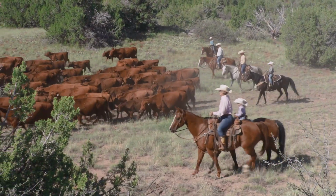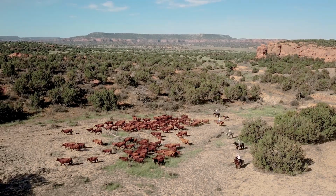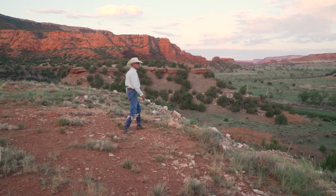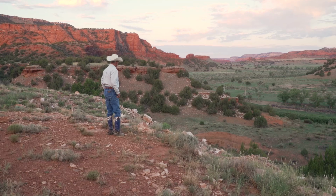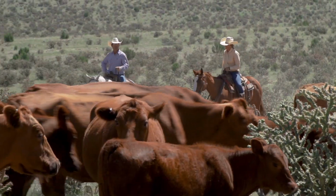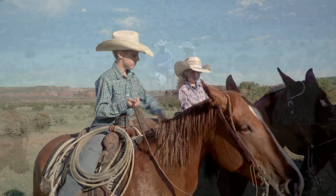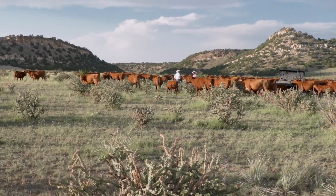Steve Wooten and his family are moving their Red Angus cattle through the red rocks of Beatty Canyon Ranch in southeastern Colorado. This 27,000-acre cow-calf operation has been in Steve's family for generations. This ranch was purchased by my great-grandfather in 1929, and our family has been there 4 generations for Joy and I, and we're fortunate to have the 5th and 6th generations on the ranch with us, and our daughter, son-in-law, and our grandchildren.